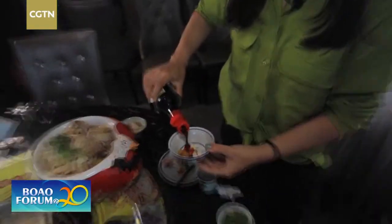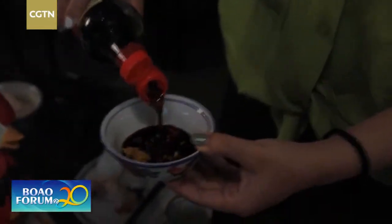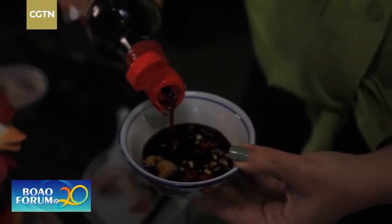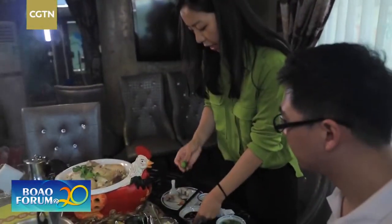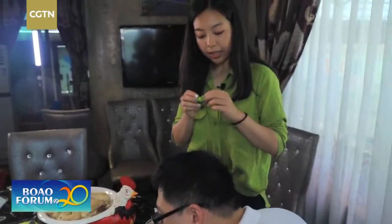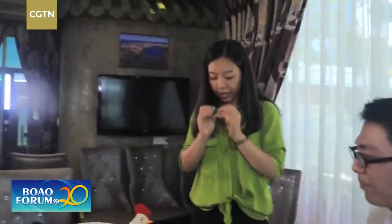I'm gonna add more of that. Have you already put this in? No, not yet. And I will add one lime. It's so nice that they already cut it. It's very fresh. I can smell it. Yeah, it's very fresh.